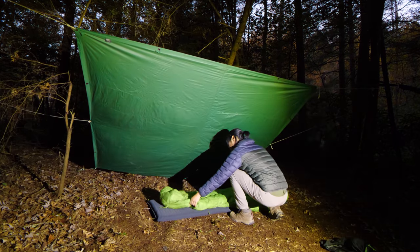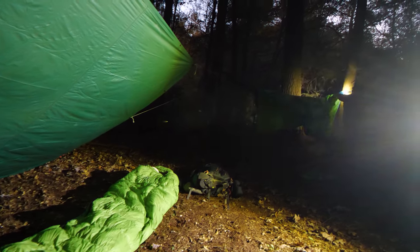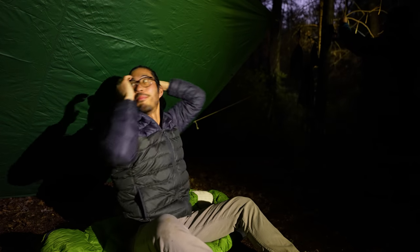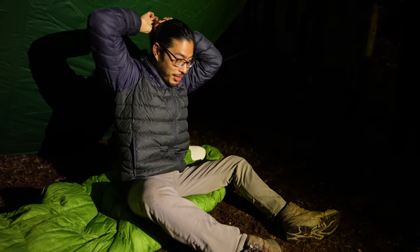Tonight's weather would be perfect for sleeping out in the open air. Campsite's looking pretty good, I think. Yeah, this is great. I'm liking this setup a lot. Nice open ground. Hopefully it won't be too cold.